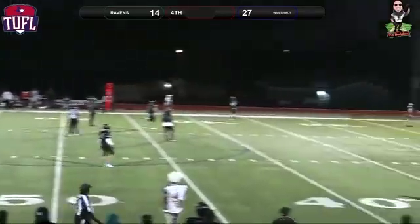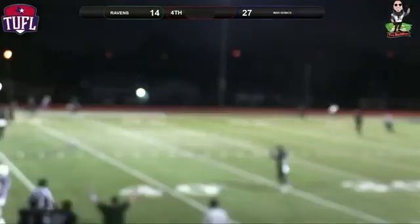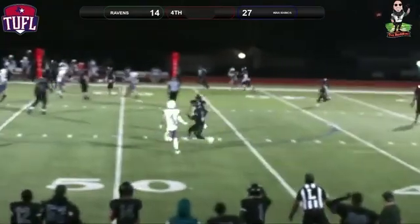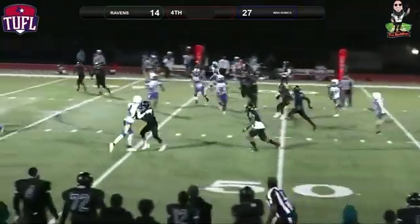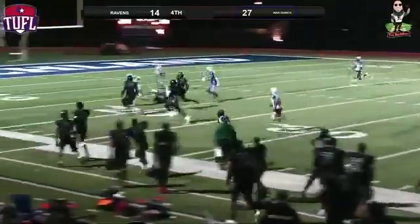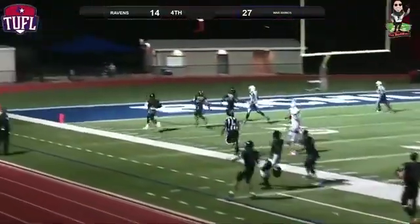Deep ball picked off by number 7. He's going to look to return it. He's not going to go down to end this game. He's going to definitely look to return it here. As he gets a lane, doesn't see him coming from the backside, shakes him off. He's going to the end zone, and he's going to walk it in.